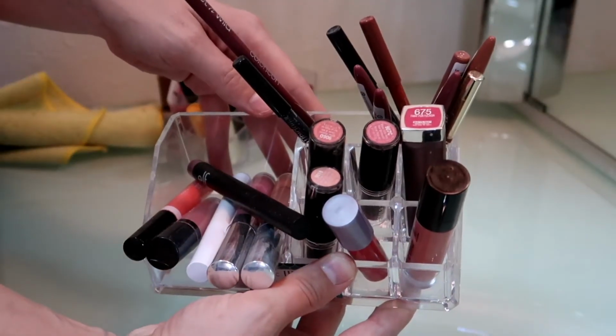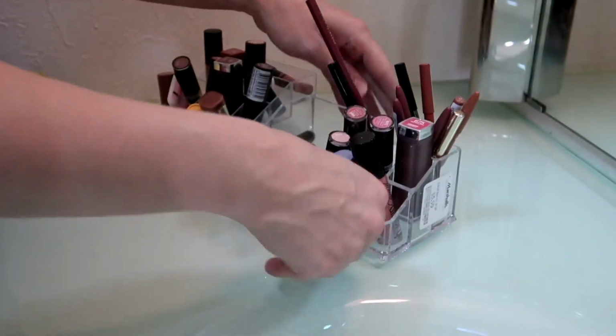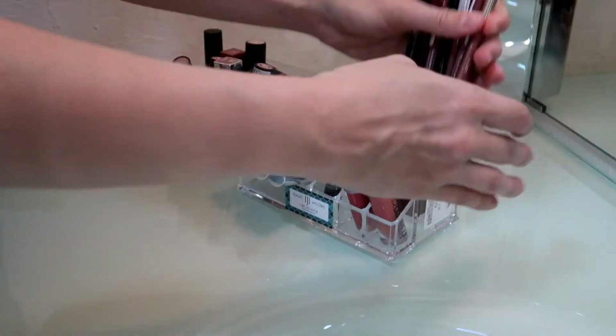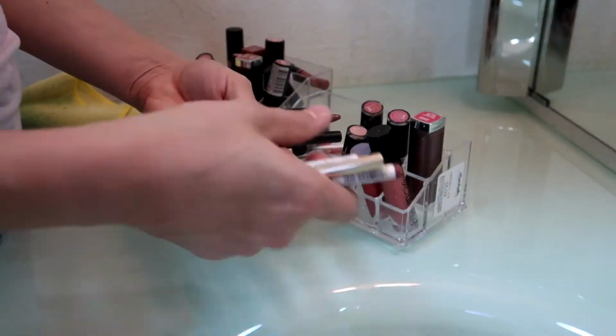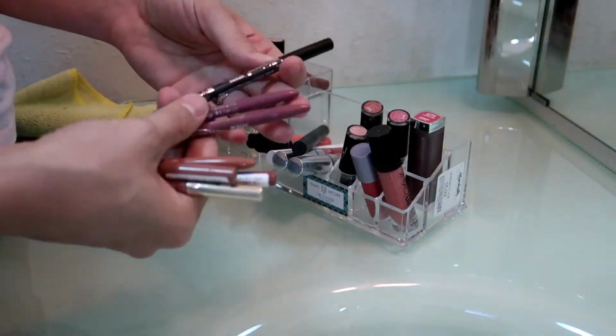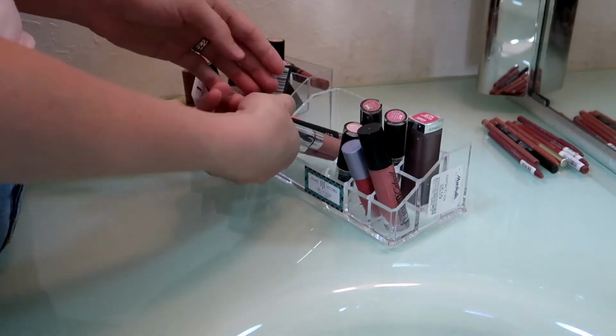And here's my lip products. I'm going to be decluttering quite a bit of these because I just don't wear lipstick very often. Here are my lip pencils. I just declutter the ones I know I'm not going to use. I have a lot of multiples in one shade from Essence. I use it all the time.